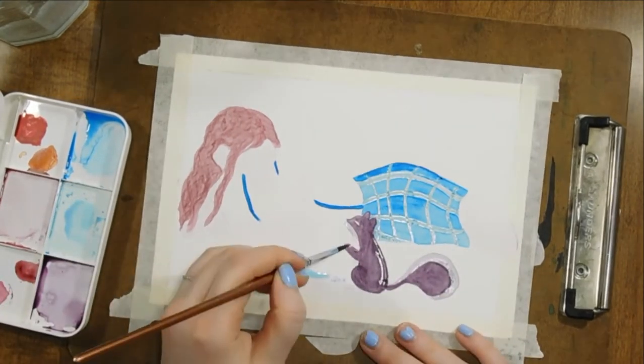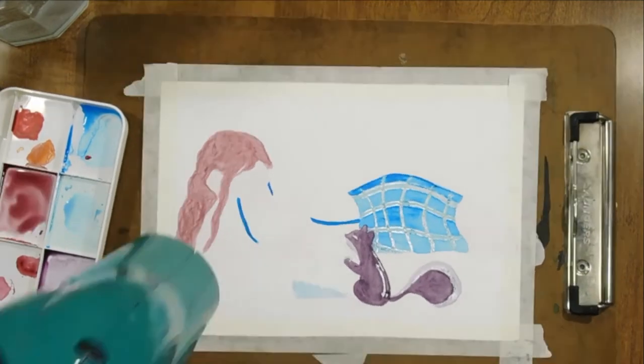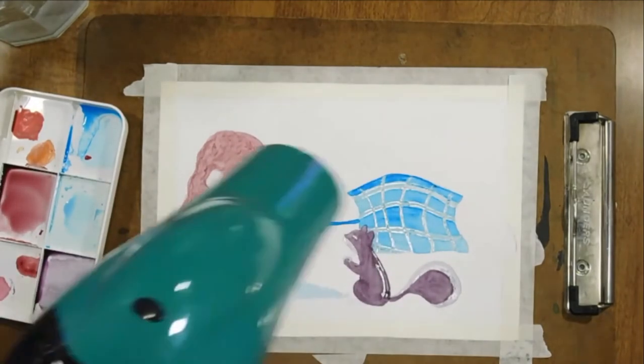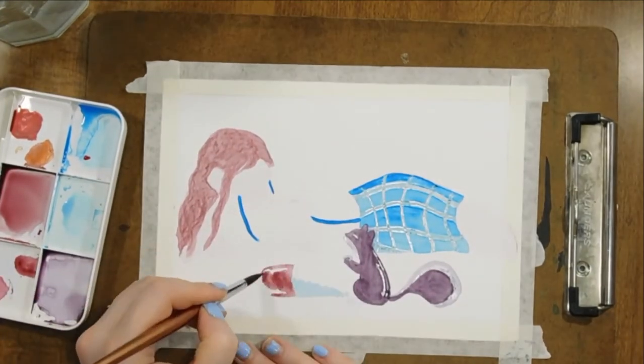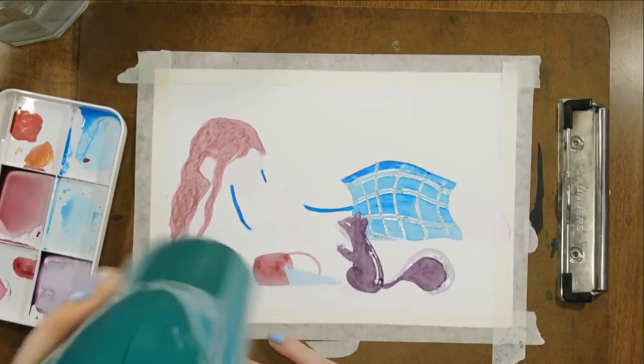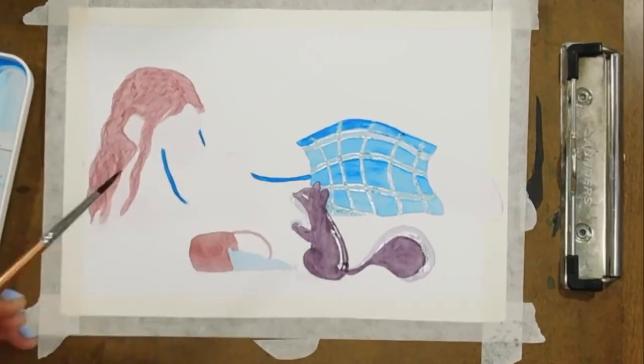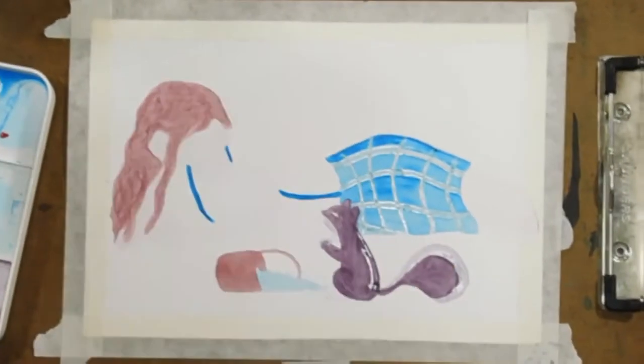My original idea was to have the squirrel eating some type of nuts that the girl had collected in her basket, but they kind of ended up looking like blueberries to me, so that's what I'm going with. I have no idea if chipmunks actually eat blueberries, but this one does. The hairdryer is such a great tool to speed up the drying process. Wish I would have thought to use it on the skirt for quick layers.